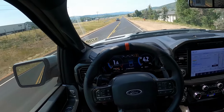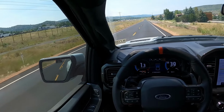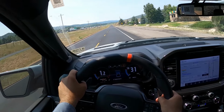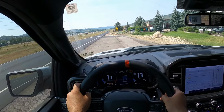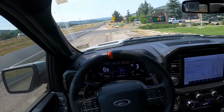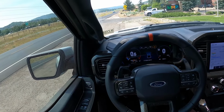And the thing I do like about the Shelby packages is they either drive the same as stock, as in they don't make the stock truck drive any worse, or they drive better. In the case of a Shelby F-150 off-road with the supercharged V8 and everything that they've done there, that in my opinion drives better than the stock F-150 that it was built off of.